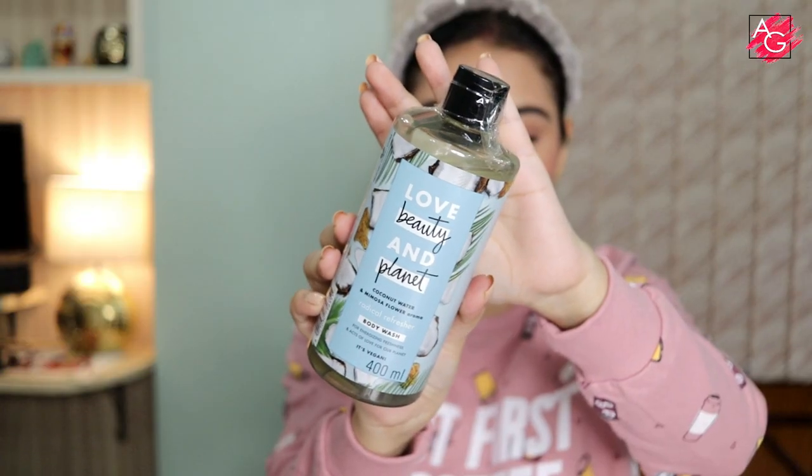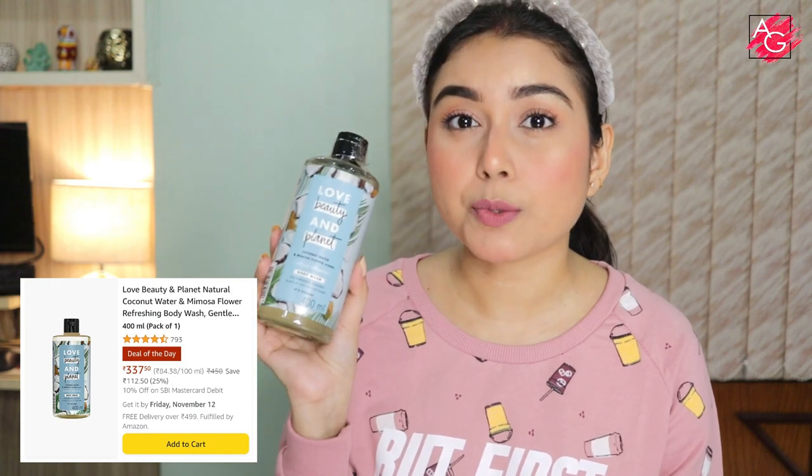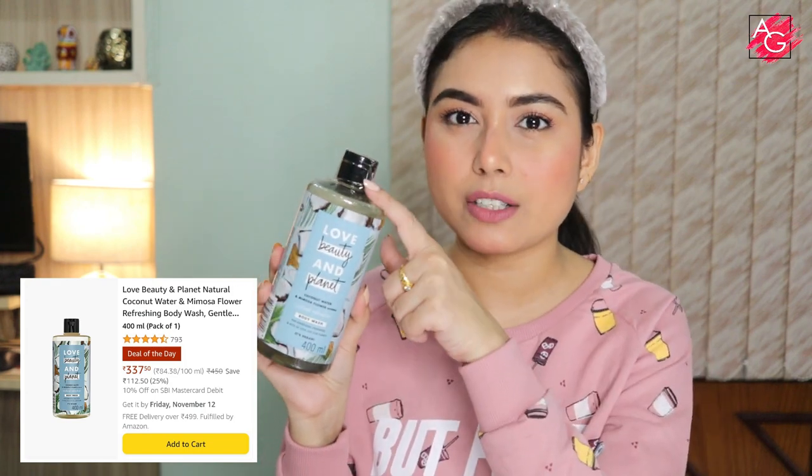The next three products are from the brand called Love Beauty and Planet. Now I have heard so many good reviews about this particular brand, but I have never tried any of their products out, so this time I thought of buying their products. I got three products from this particular brand this time, and this is their body wash that has coconut water and mimosa flower, and I have heard that this product smells amazing. You guys can see it's seal packed, so I haven't opened it yet.